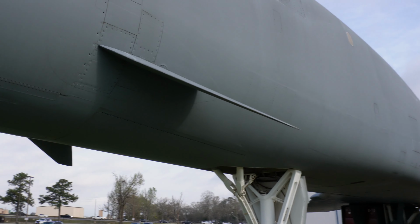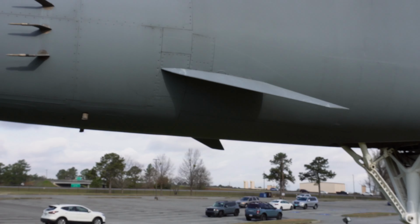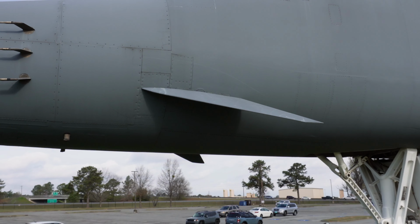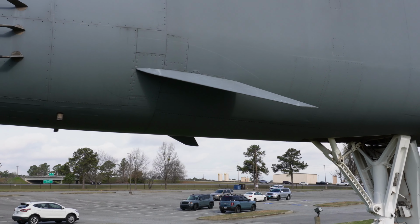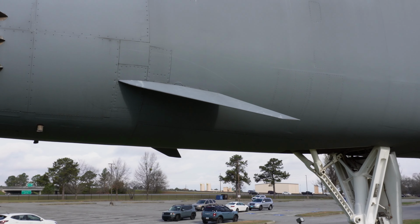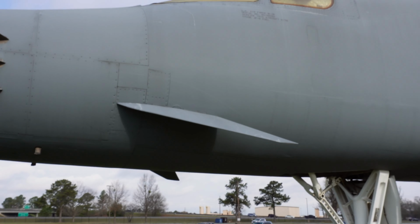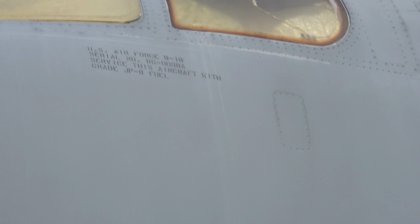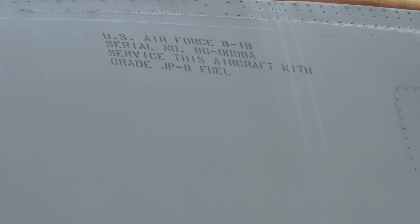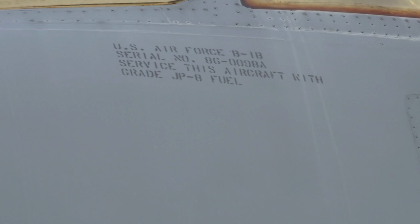These little shark fins here on the front, that's part of the stability augmentation system, or SAS. Those are SAS actuators, and their job is to smooth the ride out of the aircraft during terrain following, where they're low, fast, and can be quite turbulent. You can see, hopefully, information under the window. This is aircraft 98.